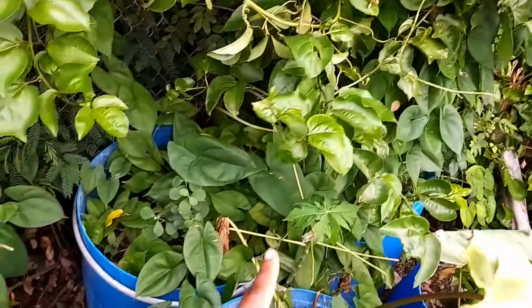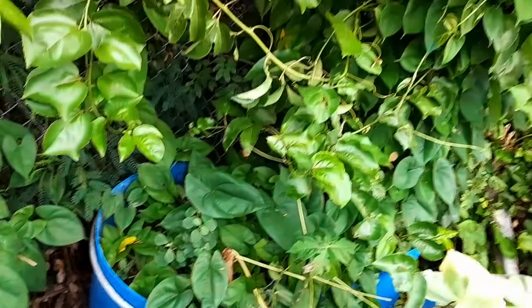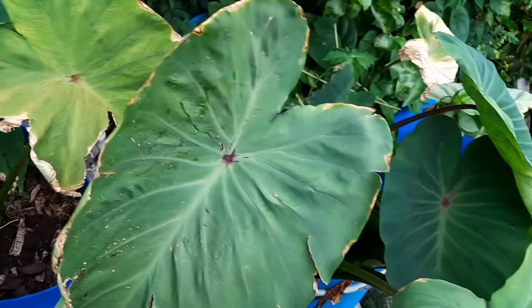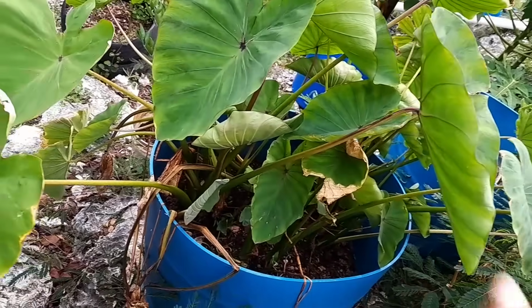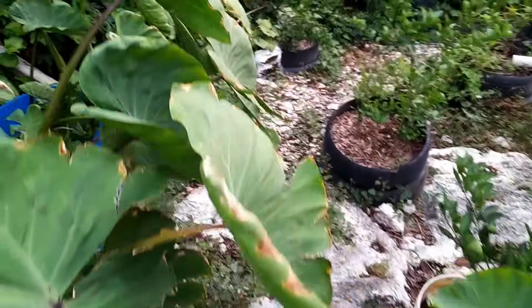The yams back there are looking good. There are yams in all of those three blue containers and that container back there. And then the dasheen are in front of those. Back up, dasheen in this one. But I'm going to take the dasheen out of this and utilize these two for two fruit trees. Make better use of the big containers.